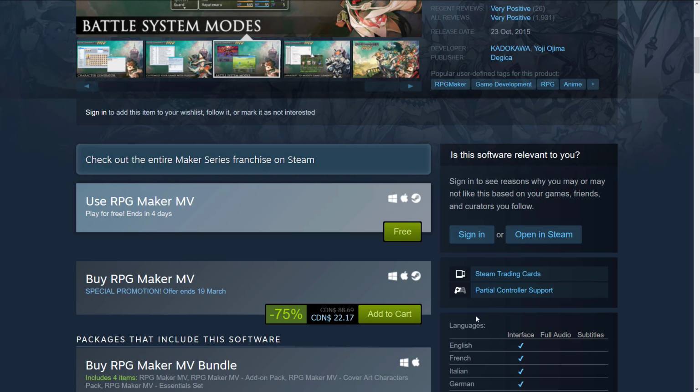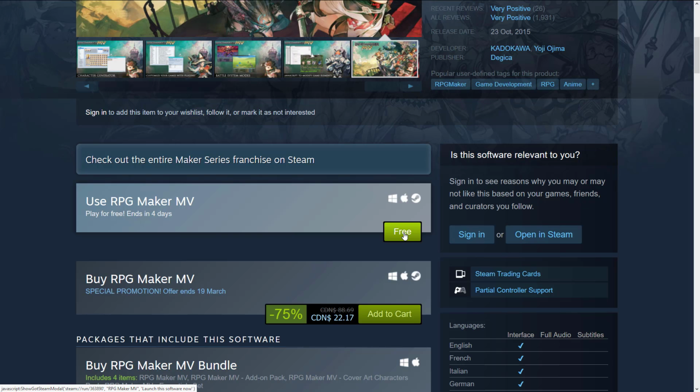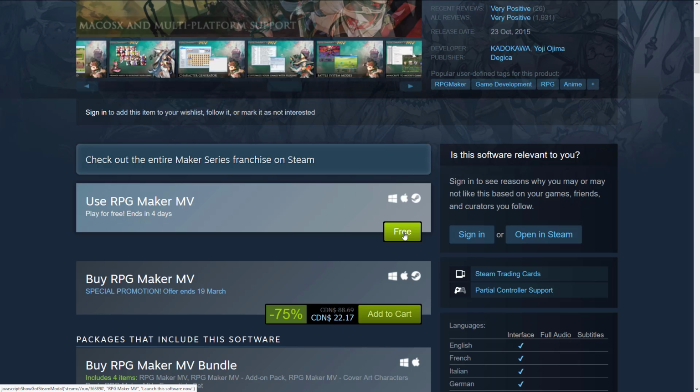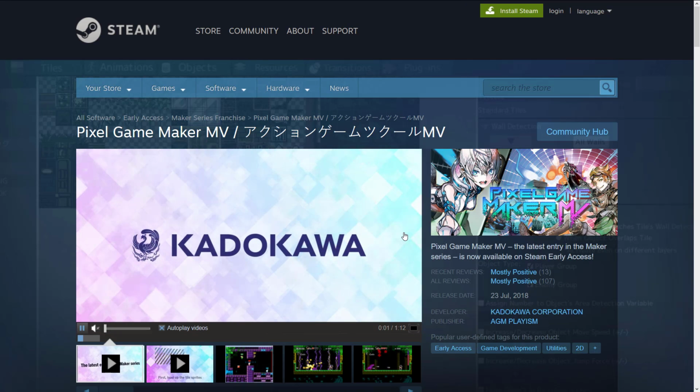Now, as you can see right here, you can just go ahead and download it for free. Just click the free. It adds to your library. You can use it for those 4 remaining days. Sorry if I'm a bit delayed. I don't think there was a full 7 days on this one, but at least it gives you the full weekend to try this guy out. Now, the one that I think that most of you are interested in, though, is Pixel Game Maker MV.